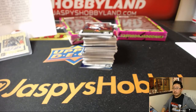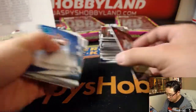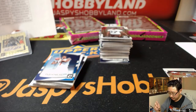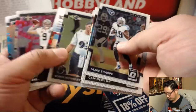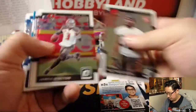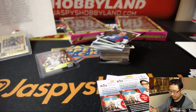Okay. There's Jamie Collins, 11 out of 25. Nice Jamie Collins for the Browns. That'll be for Chris Parent. Sean Kaiser also. And TJ Watt is your autograph. That goes to the Steelers, Michael Gallucci.